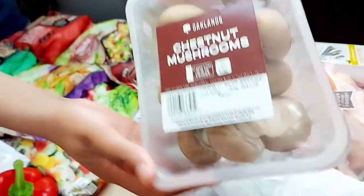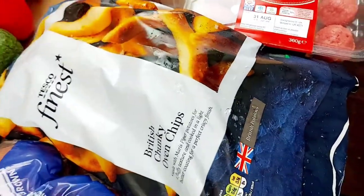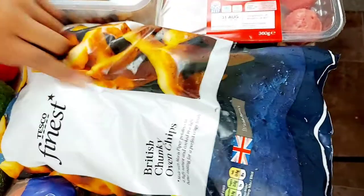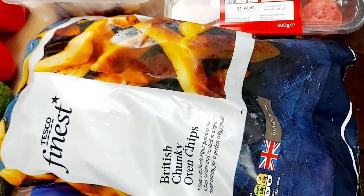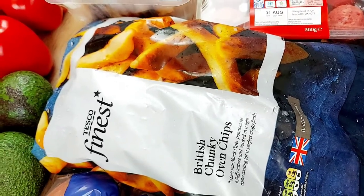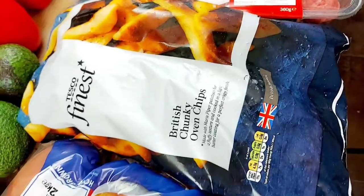Chestnut mushrooms. And we have Tesco's finest chips. We love these chips, don't we? We've tried McCain, but we just like these. They're the best chips. It comes out chunky. It comes out nice and crispy and chunky.